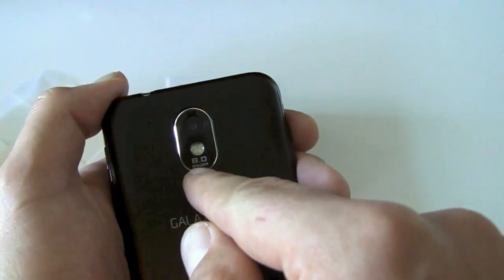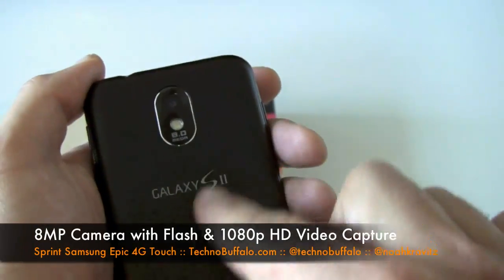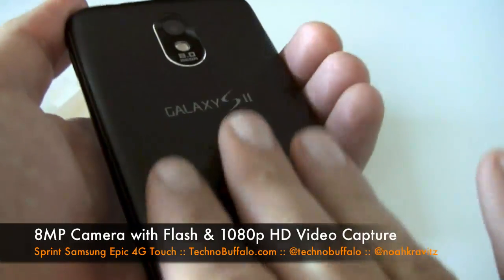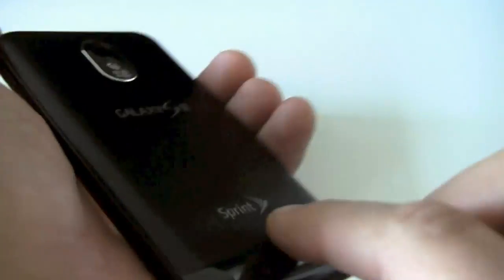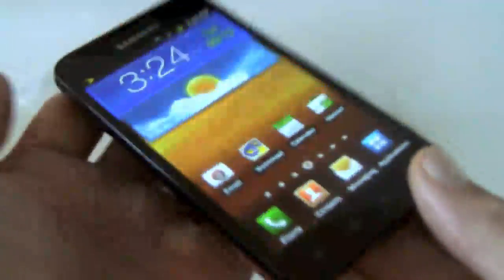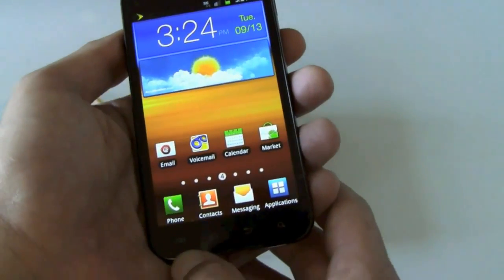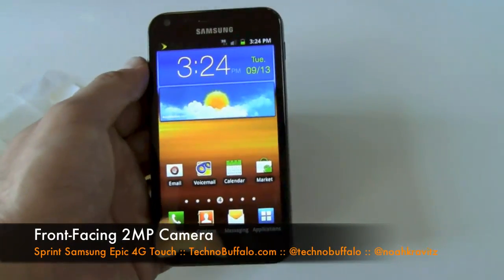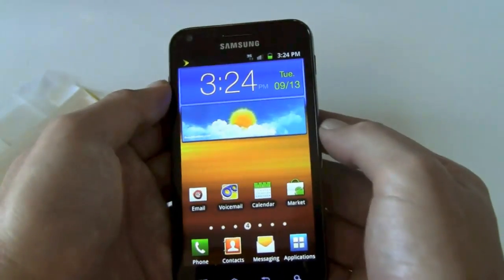On the back, again, the 8 megapixel camera, flash, 1080p video capture, etc. The requisite branding. It feels good when you rub your fingers over it. It's kind of a pebbled surface there on the back, kind of that faux carbon fiber pebbled thing. A little bit of lip there, a little bit of a chin on the bottom. And then 4 capacitive touch buttons on the front. Standard Android buttons: menu, home, back, search. And then your big bad 4.52-inch display.